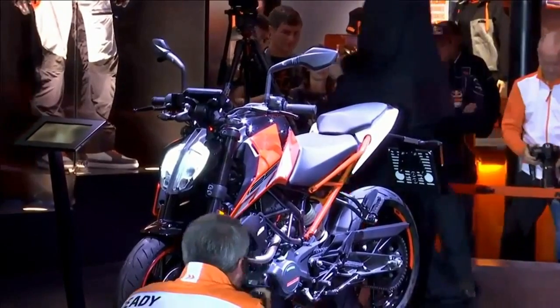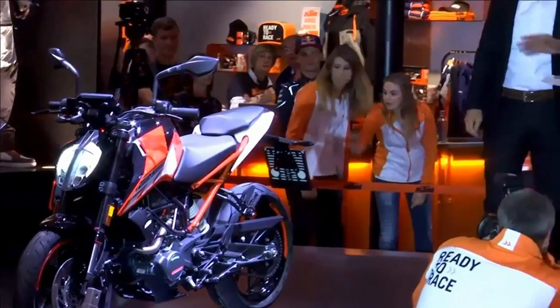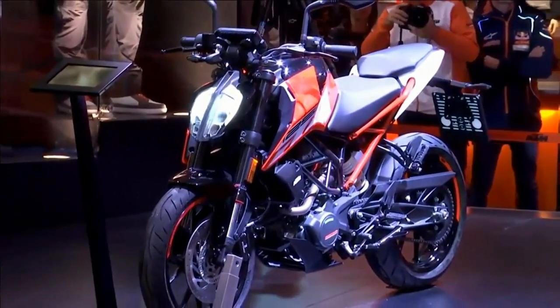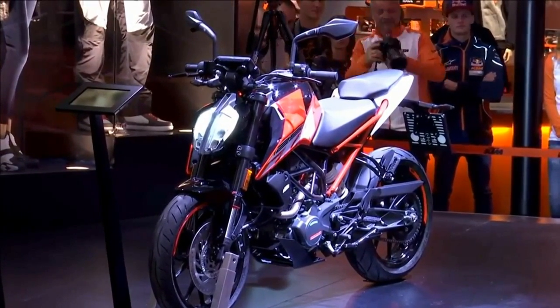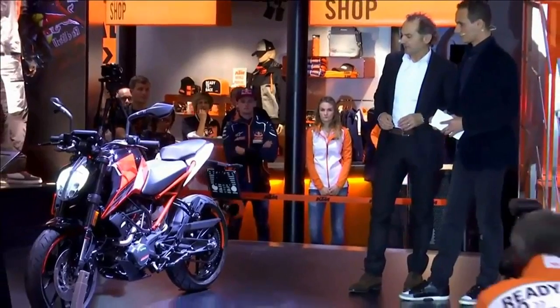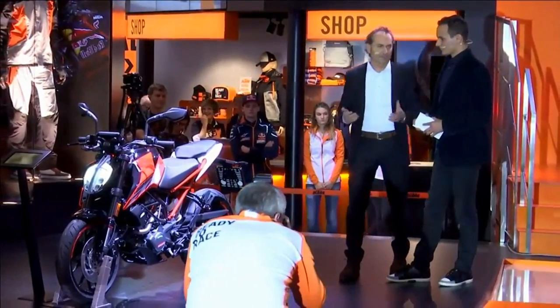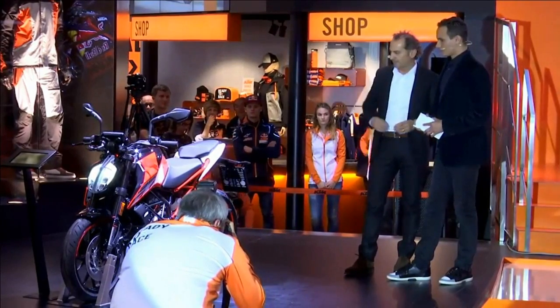It is the smallest one within the family of Dukes, but we have to say, Hubert, at the same time, it's not only by looks inspired by what the big boys do, it's also technically pretty much inspired. Yes, I think the parallels are absolutely obvious, and it looks very, very grown up, despite it's a 125cc motorcycle. And for sure, this is the right pick for maybe first-time motorcycle buyers who want to enter the high-performance world of KTM, I would say. Because there's nothing comparable on the market as this 125 machine.